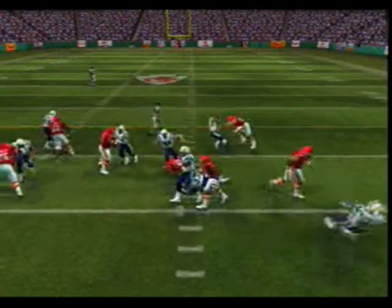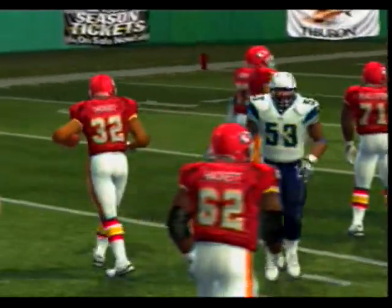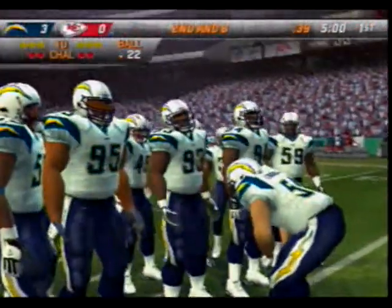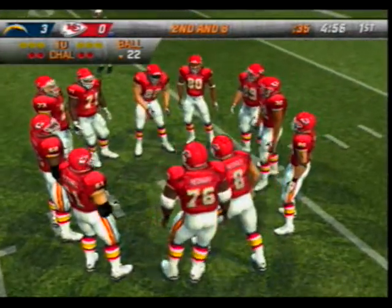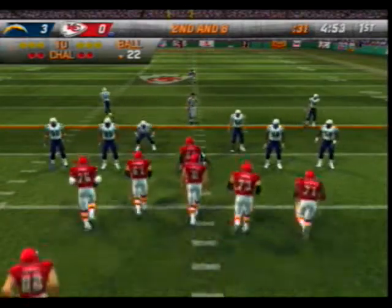Looking upfield, number 53 is there for the tackle at the 22. When you run the ball in the first half, you're trying to keep the defense honest. But if you're only getting gains like that in the second half, then it puts more pressure on your passing game. Gain of two. Ball on the 22-yard line.